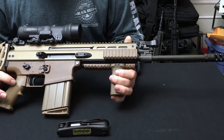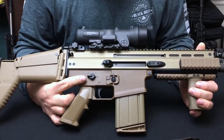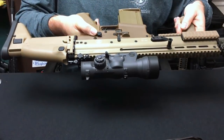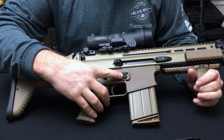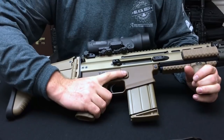Now the lower receiver, you'll see here, we have a standard pistol grip, this flat dark earth, and we have the safety. The safety here is ambidextrous. So you have safe and semi, and of course you'll have automatic on the original one. You do have an oversized magazine release button as well, which works out quite well.